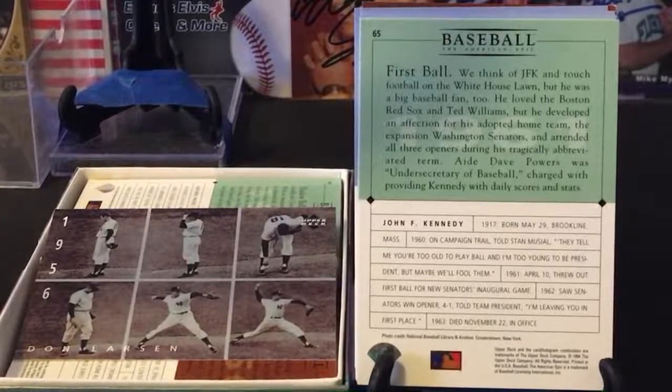We think of JFK and touch football on the White House lawn, but he was a big baseball fan too. He loved the Boston Red Sox and Ted Williams, but he developed an affection for his adopted home team, the expansion Washington Senators, and attended all 3 openers during his tragically abbreviated term. Aide Dave Powers was Undersecretary of Baseball, charged with providing Kennedy with daily scores and stats.